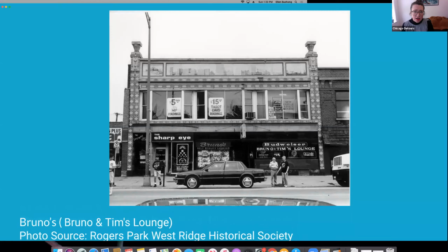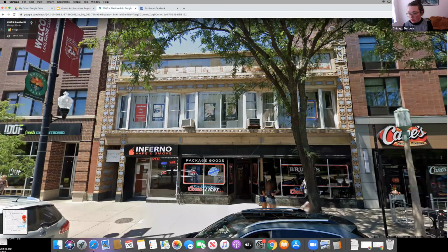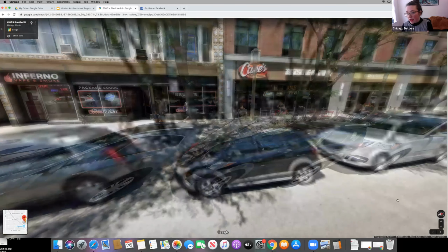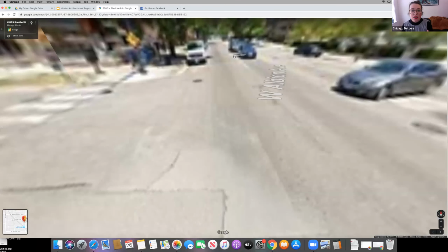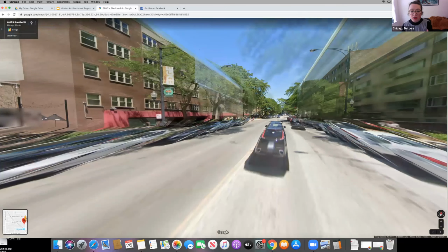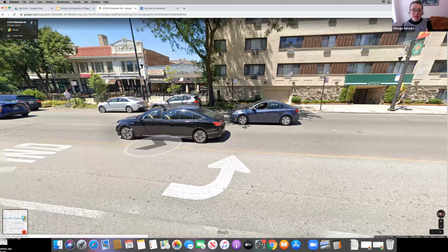So let's take a look at another commercial space that I hope is near and dear to you all as it is to me. If you've been here before, well, I hope you have, you'll probably know it right away. We're just going to go right down the street here, a little bit more down the street. Here we go. Oops, too far. Here it is.